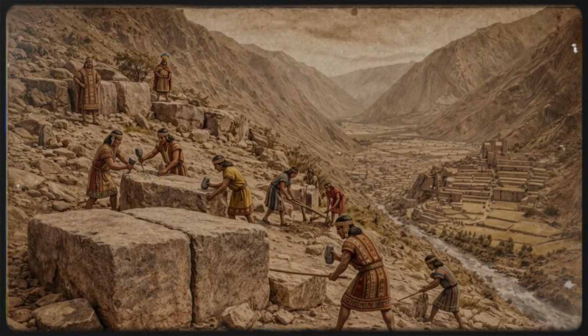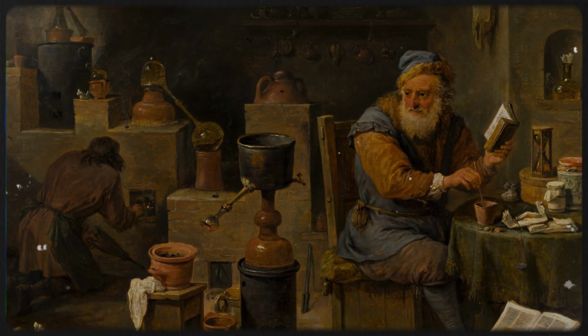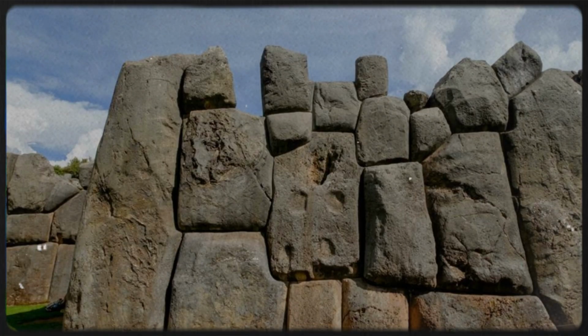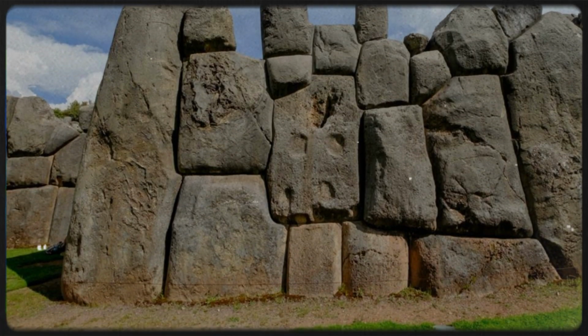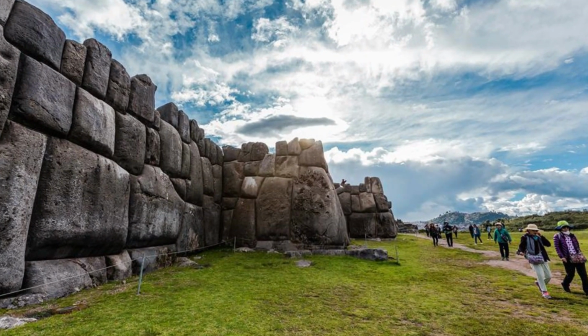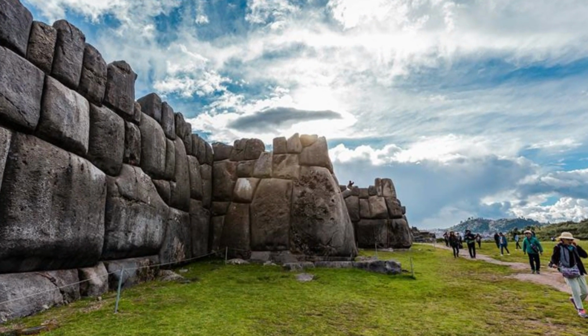Whether built through decades of unimaginable human labor or a lost scientific understanding of mineral behavior, the individuals who carved the walls of Sacsayhuamán possessed a mastery over stone that modern tools still struggle to replicate, leaving behind a 100-ton riddle written in solid rock.